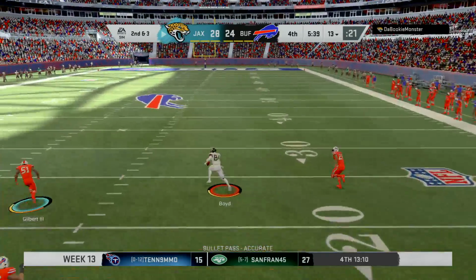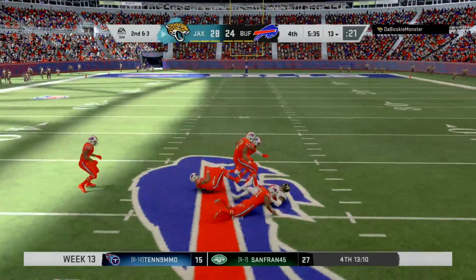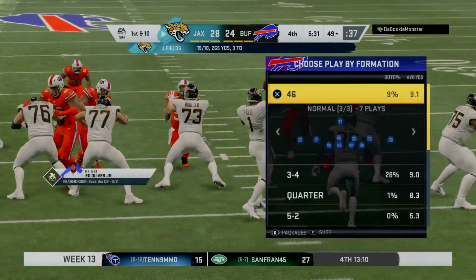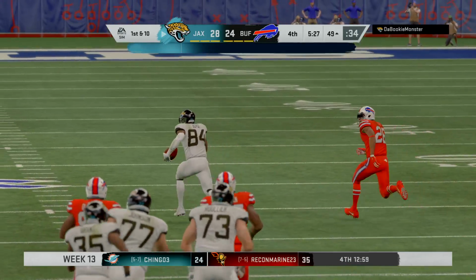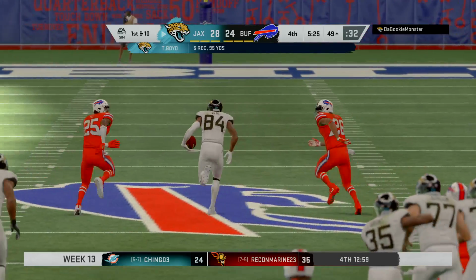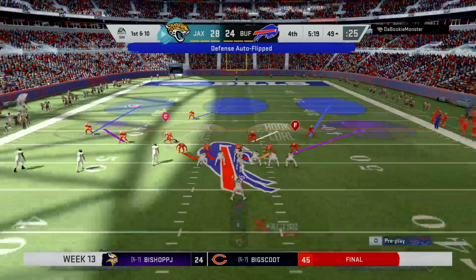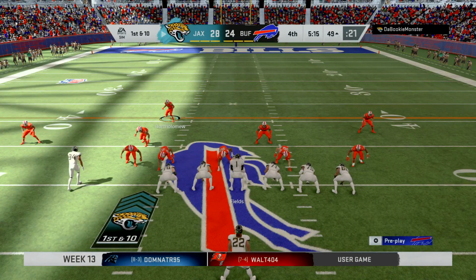To throw on 2nd down. Fields. He completes it to Boyd. And he'll be taken down, but not before they work it across midfield. A big gainer there on the catch and run, 37 yards. It's not a surprise when you read scouting reports and watch tape because you know he's a heck of a player. But he is so difficult to get down in the open field. They just want to get him the ball and let him do his thing.